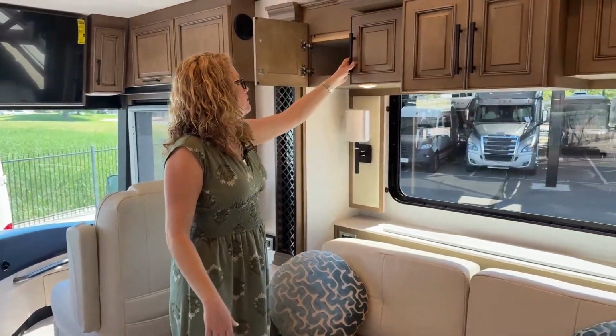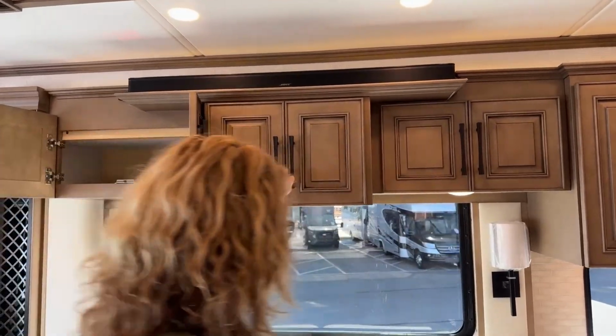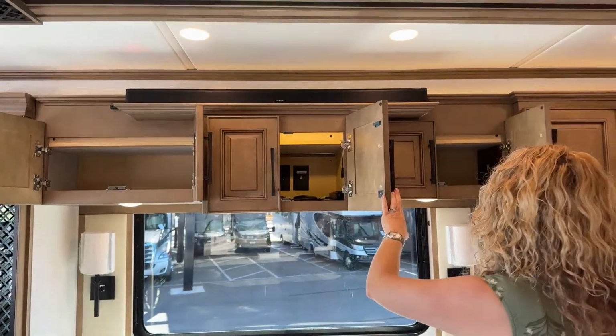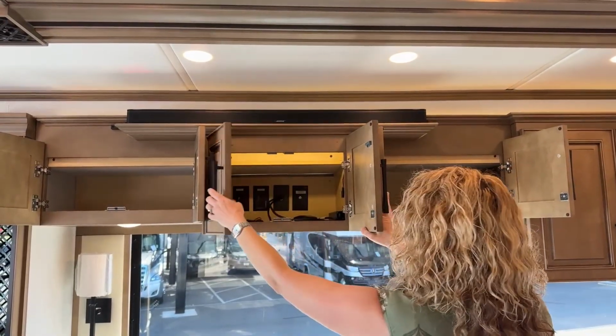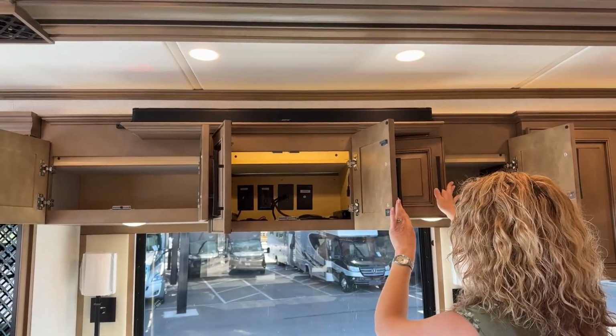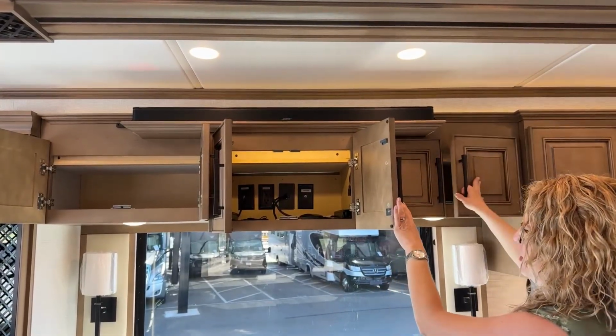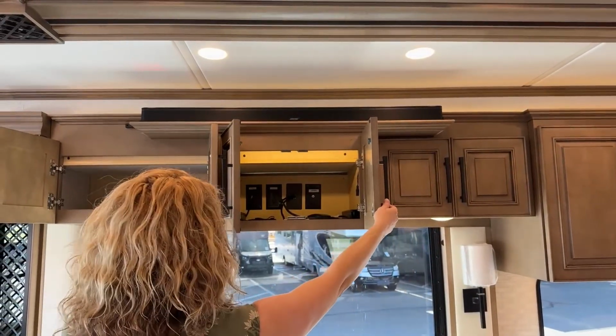Right over the TV, we've got a little bit more storage here. And I'll just move along. Not much to talk about with storage, but it is there, and that's also very, very important. So this is where you would put any of your audiovisual equipment, for example, a cable box, so that you could get that to feed to the TV.